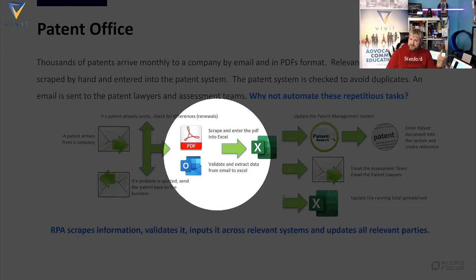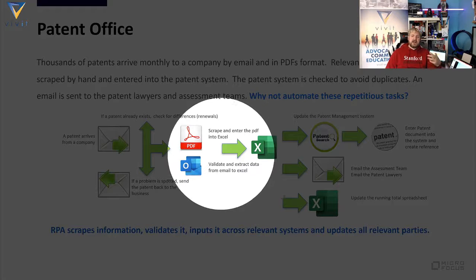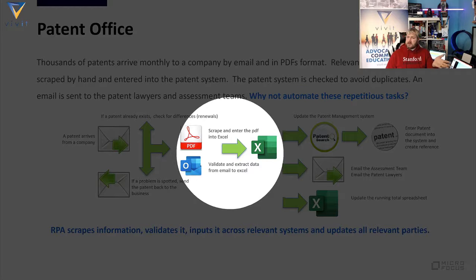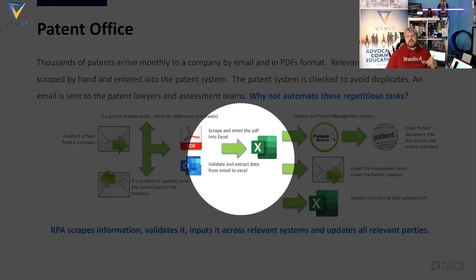So it has data that you captured, but also any PDFs you've uploaded. So that could be what the pattern looks like, what the design looks like. Now, this would typically be information that could have been printed off and people could have been looking at it or comparing a particular pattern or a design to see if it matches anything in the back catalogue. But what we're talking about is how could we do RPA to take some of these activities.